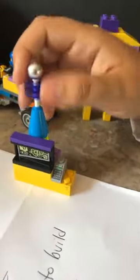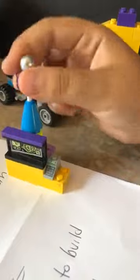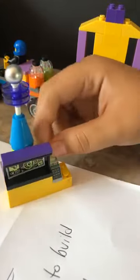A little futuristic computer. Can you tell us about it? It has a little computer, a little ice scanner, a radio wave tower, and the actual computer part. So if anyone tries to find out my secret files, they won't find out because it has an ice scanner.